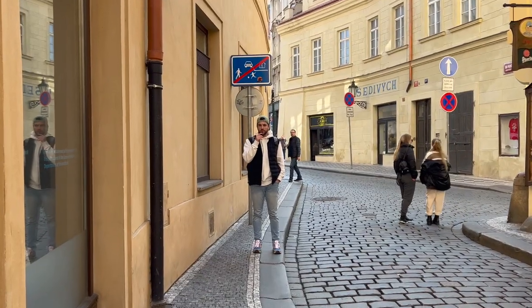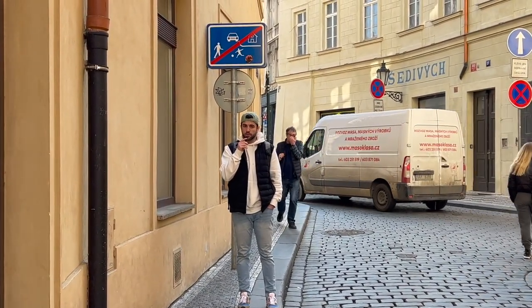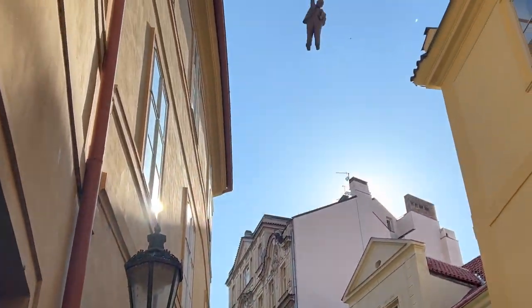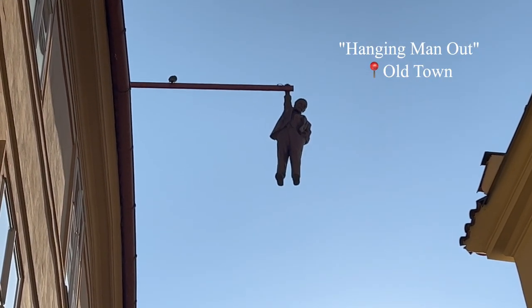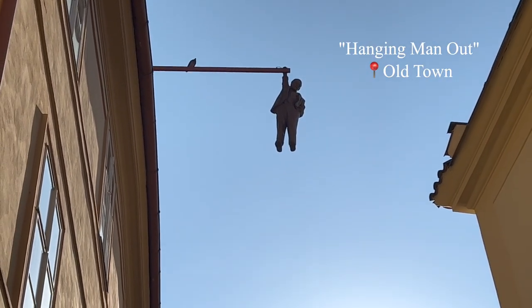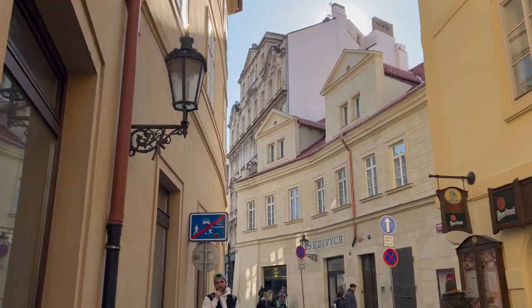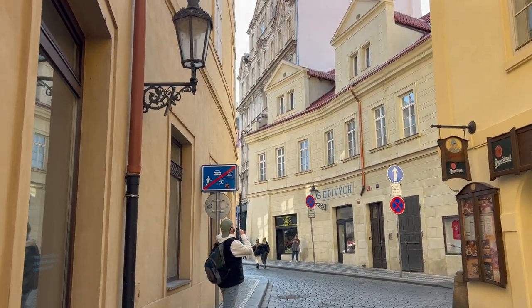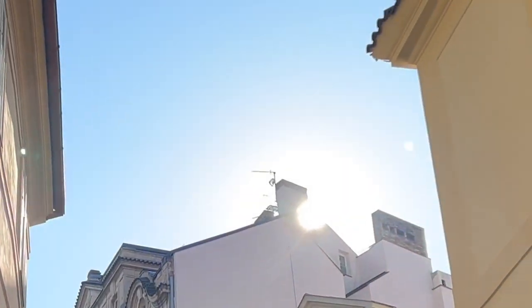Okay, let's go show you some other Prague art. So our next street art exhibit is actually one of my favorites. It's called Hanging Man Out, but you're actually going to have to look above because it's actually a representation of Sigmund Freud hanging over the cobble streets of Prague. This is a David Cherny special, once again. Guy really knows how to make street art.